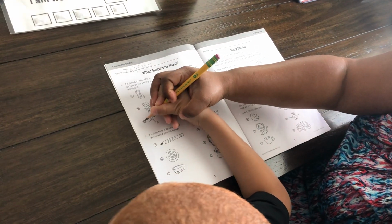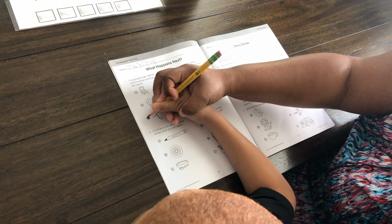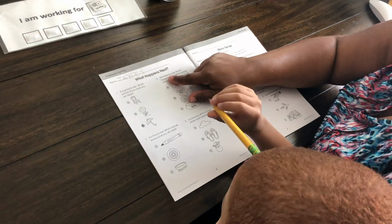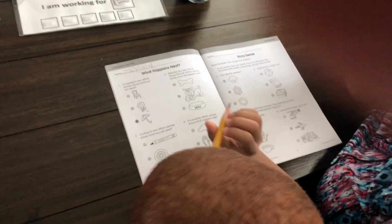This one. Like this. Oh, I get that. Yep, you color in letter C. Let me show you. Okay. Thank you. Okay, number two. You wanna read it for mommy? Yes. Go ahead. Read it, mommy.